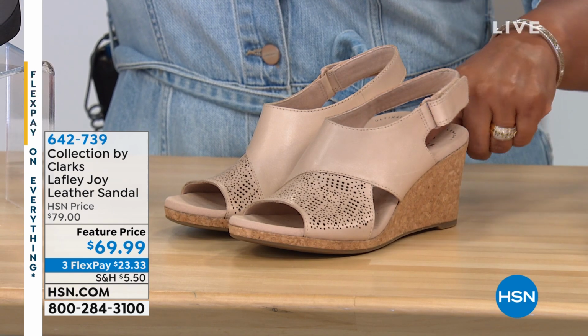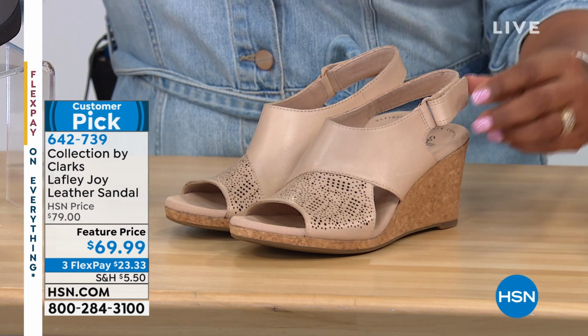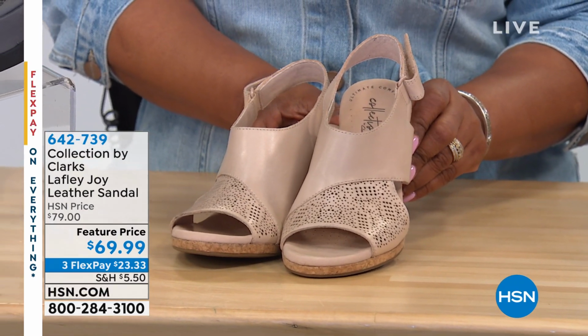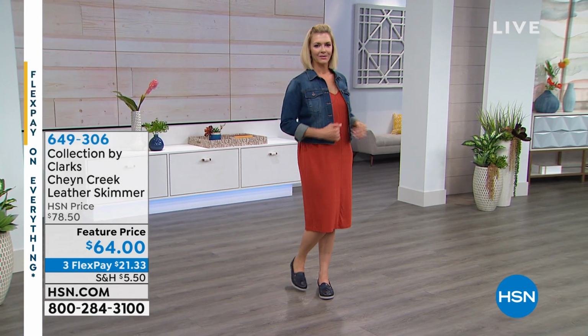Super comfortable. You've got, of course, that nice padding on the inside. It is a customer pick, just really easy on. You can see you've got that self-closure on the side. If you've ordered it before, let us know, but here are the colors. In my hand, that's the blush color, which is a pretty light tan, but we also have black, blue, the metallic, tan and white. We're also offering the shoe in both medium and wide width, which is really great. Some of the comments say true to size on that one. So if you own any of the shoes, we certainly would love to hear from you.